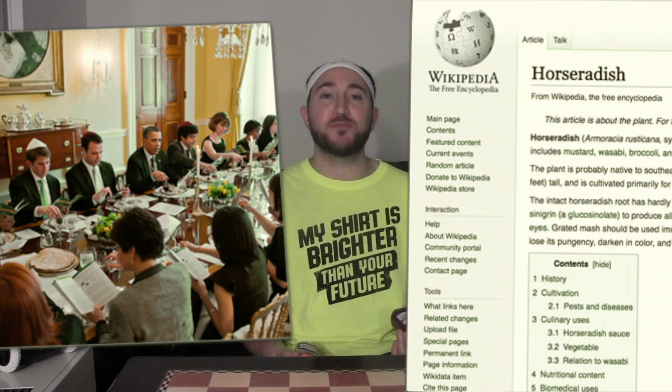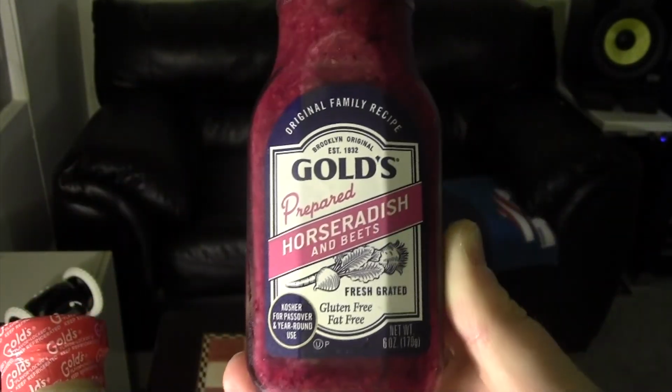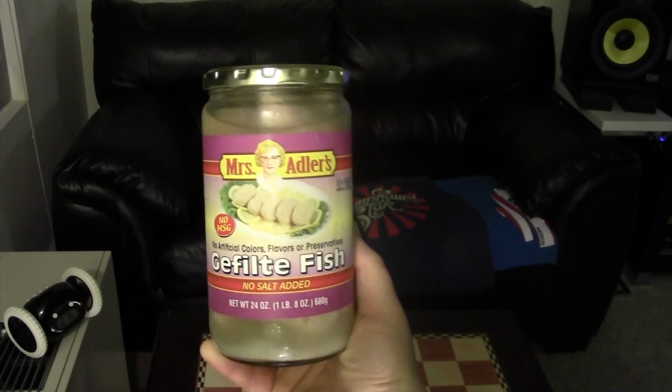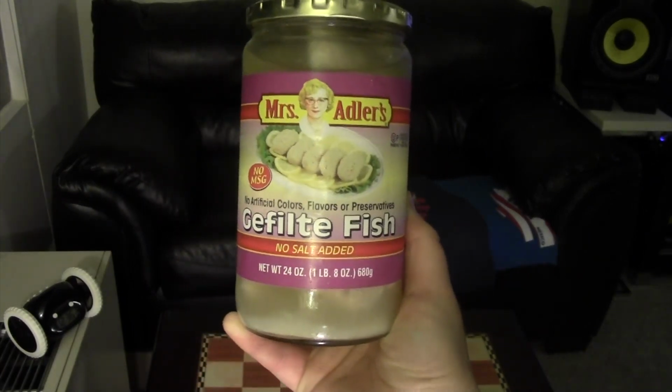So for those who aren't familiar, horseradish is a staple of the Jewish Passover Seder dinner. You got your white horseradish, you got your red horseradish. I will be tasting Gold's brand for both horseradishes today. And as is tradition, I'll be taste testing both of these with gefilte fish. With gefilte fish is really the only way to have horseradish, especially at a Passover Seder dinner.